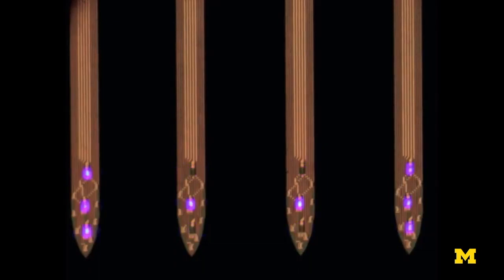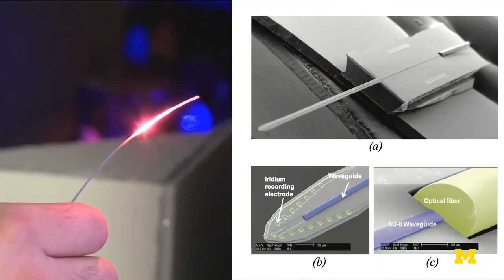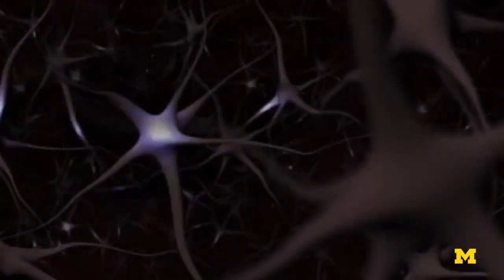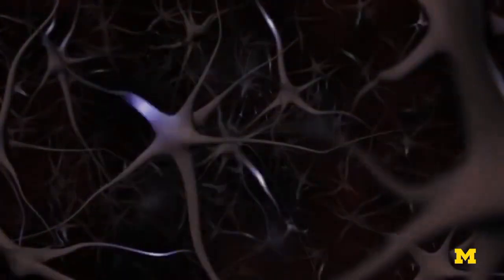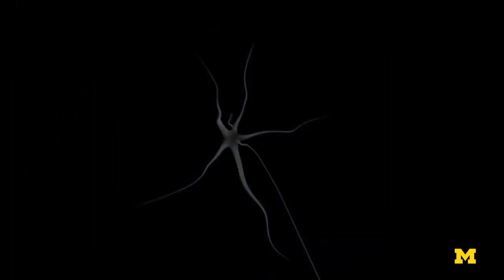Prior to this technology, people were only able to attach a very big optical fiber onto microwires. It's extremely inaccurate, it's big, so it's invasive, and there's very limited spatial resolution, so you're stimulating hundreds of thousands of neurons at the same time. So with this technology, we're hoping to stimulate even a single neuron at a time to study the connections in a very small neural circuit.